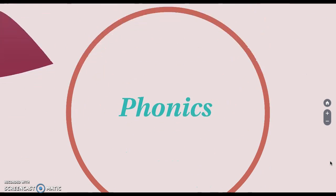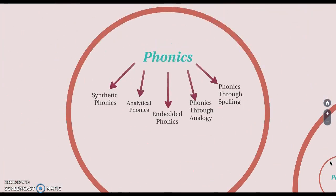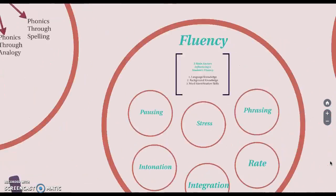Finally, under the umbrella of phonological awareness is phonics. Phonics is a study of phonemes and the letter symbols used to represent the sounds in reading and writing. Phonics leads us into the next of our Big Five, since it is also a category, which shows us our first example of how interrelated all these concepts will be. Phonics can be taught in 5 different ways: synthetic, analytical, embedded, analogy, and teaching phonics through spelling. Any of these 5 can be used throughout phonics instruction, and exposing students to a balanced and wide variety of these methods is most beneficial.